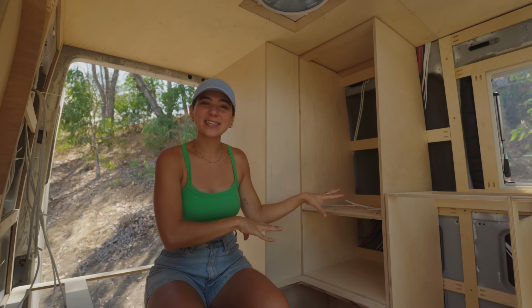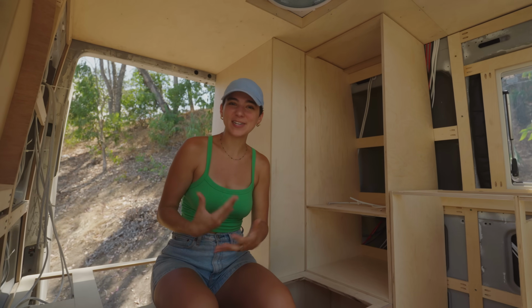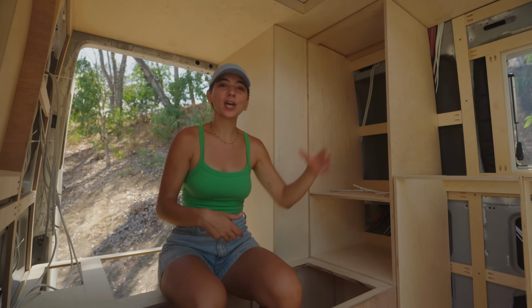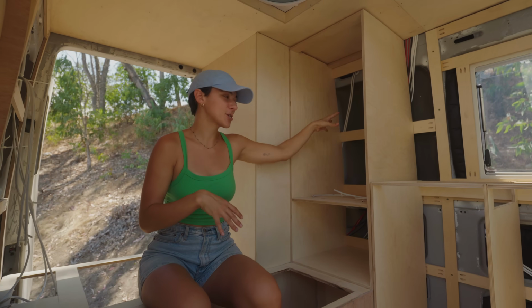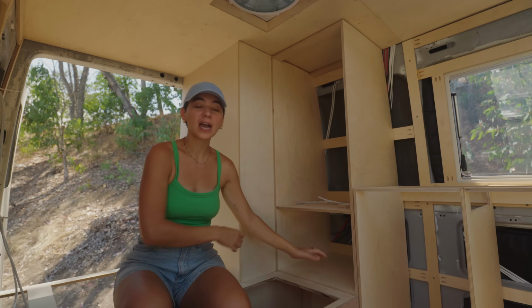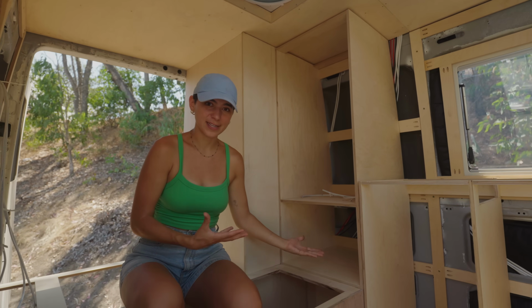This is our floor to ceiling unit. We very much dislike having to bend down to access the fridge. So we love having an eye level fridge. This is where our fridge is going to go, and then this is going to be one massive drawer for all of our dry goods and food.